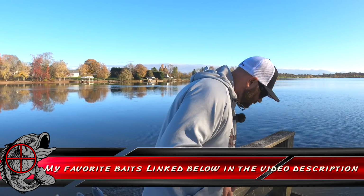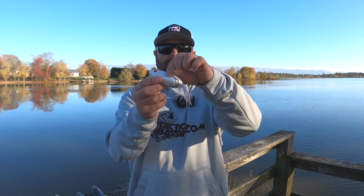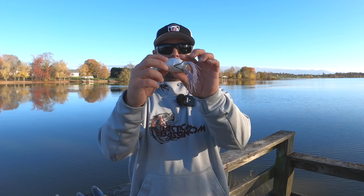What I will switch up, I will throw a big Texas rig. I'll throw a big 10 or 12 inch worm. I will throw a big Zoom lizard or a big Brush Hog, something that has a lot of profile, a lot of displacement in the water to really target those bigger fish. If I'm throwing a frog, I might upsize to the King Daddy, a lot larger size. Again, it's weedless, but you're talking about a bigger profile.